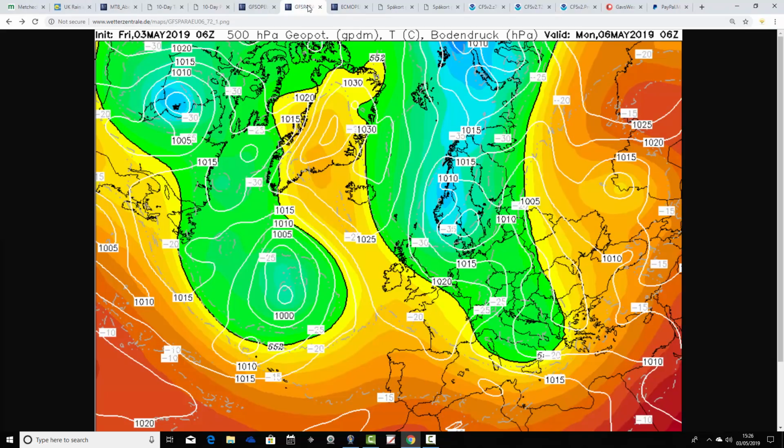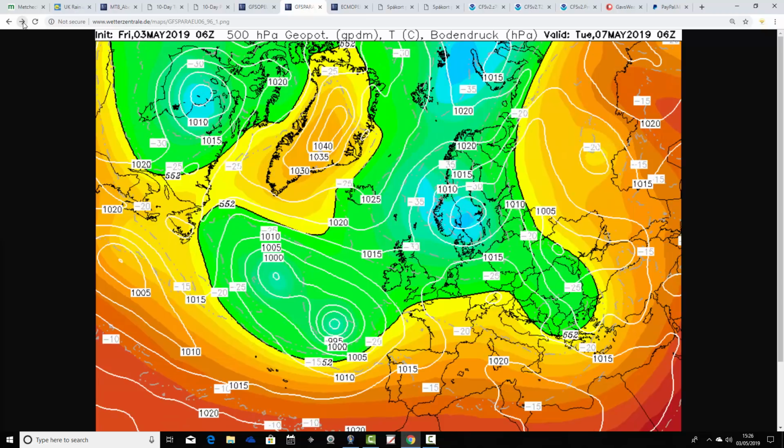This is the GFS parallel run. Again, got that blocking in place on Bank Holiday Monday. Should keep us mainly dry. There could be a few showers sparking off, but it should be mainly dry on Bank Holiday Monday. But it will still be quite chilly.